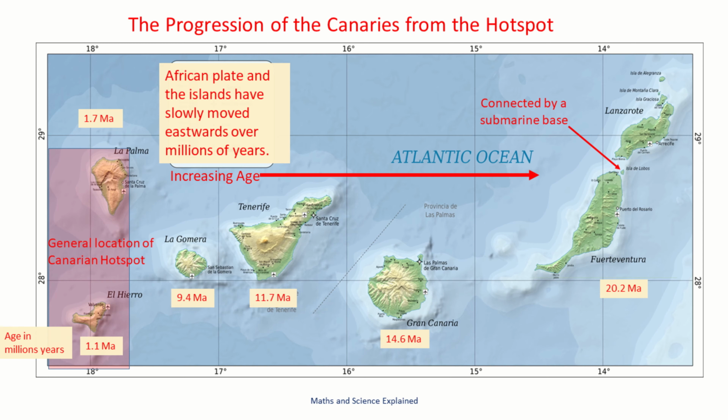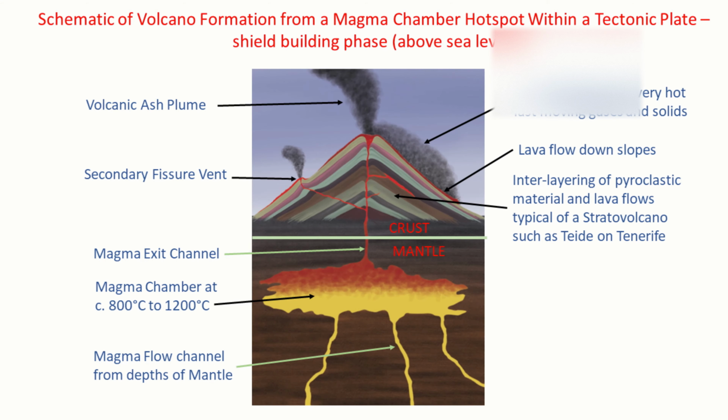So how does a typical volcano form above sea level? The majority of volcanoes are cone-shaped mountains. They are formed of alternating layers of lava and ash from multiple eruptions. Very hot magma, which is molten rock with dissolved gases, flows up under pressure through vents and fissures in the crust. As the pressure decreases, the dissolved gases are released, resulting in the volcano erupting.